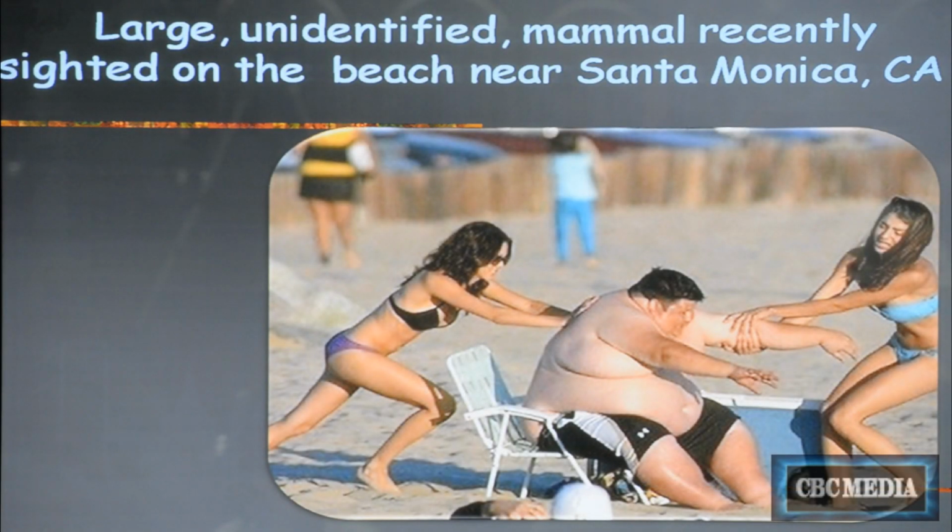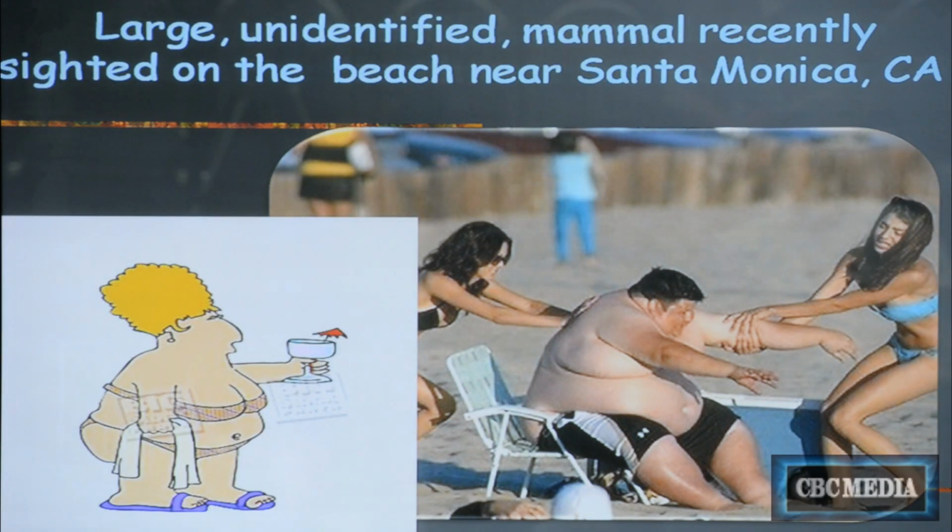Things get pretty big out in the ocean. In fact, not just in the ocean, there's some pretty large things you can find on the beach as well. That's an actual photograph, folks. I think it was a joke. It was a joke photograph. But it seems that this creature was in the water recently. We don't know for sure. We think we found its mate, though, Edna.